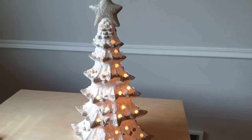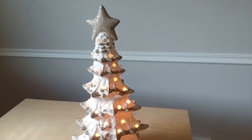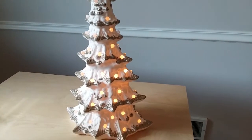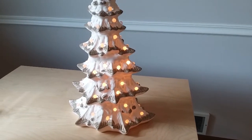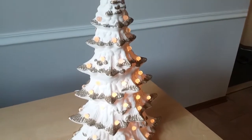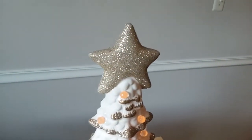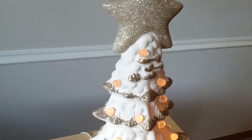In my excitement in finding this, I forgot to film it in the store. I have been looking all over for a white tree with clear lights. You know how you see the green ones with the colored lights? And they even have white ones with colored lights. I was even going to write to a company and ask them to make one with clear lights. And then I found this in Cracker Barrel.